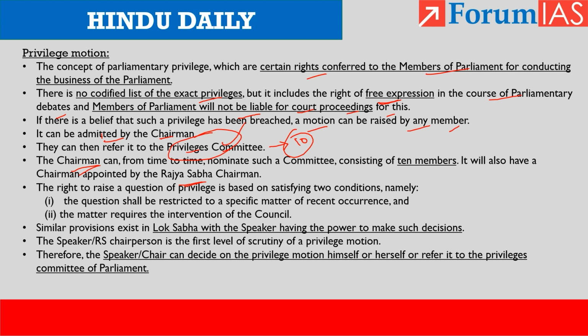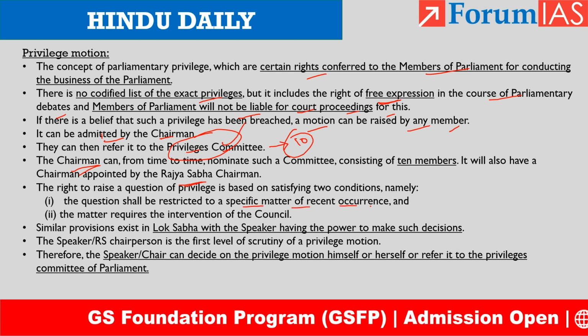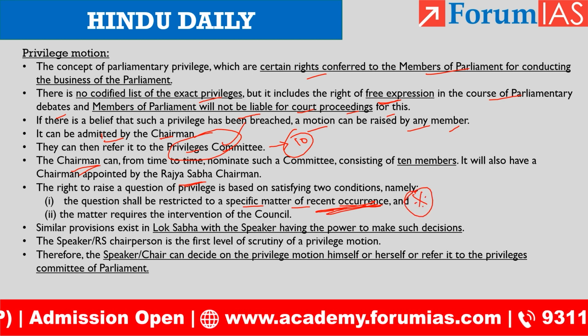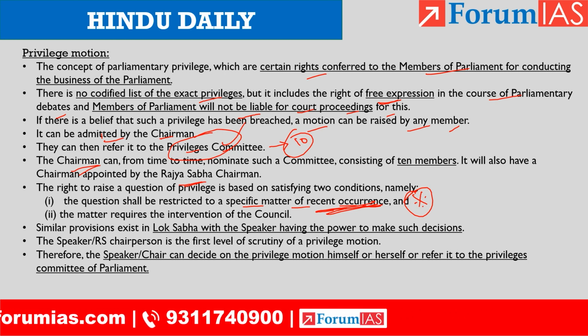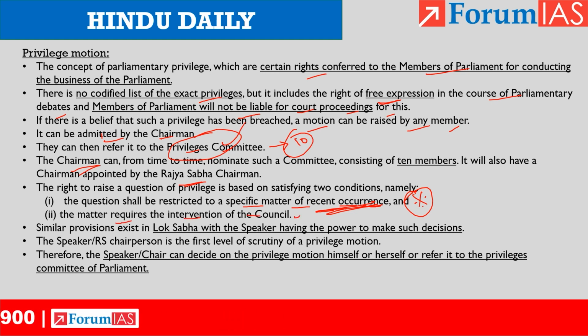But there are two conditions which restrict the scope of a privilege motion. The question raised through the privilege motion shall be restricted to a specific matter of recent occurrence. This recent occurrence clause is very important. You can't move a breach of privilege motion now for something that happened 3 years ago, right? It should concern a matter of recent occurrence, one, and second, the matter requires the intervention of the council. Only if it satisfies these two conditions is a privilege motion considered legitimate.